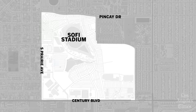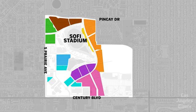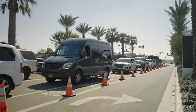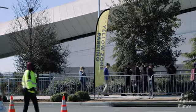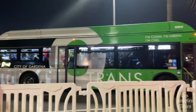If you're driving, there are many on-site parking lots, but the official number of actual parking spots has never been made clear. During the regular season, the parking cost starts at $60. Expect the Super Bowl parking to cost significantly more and be harder to get. Oh, and as we said, it takes a while to get into the stadium. It also takes a while to get out of the stadium, so maybe just clear out your entire day altogether.